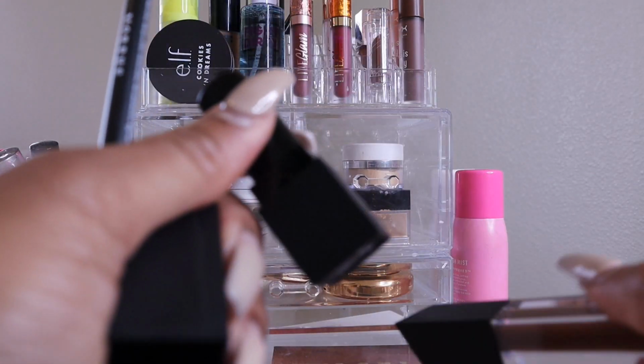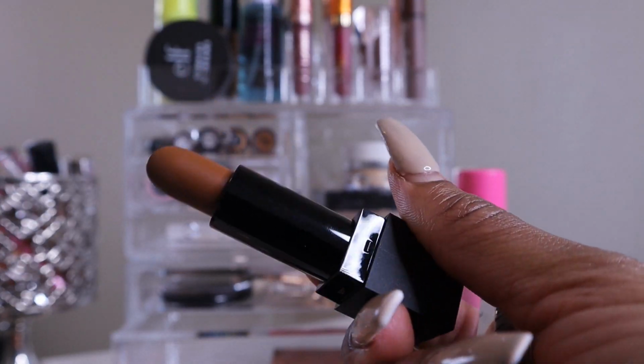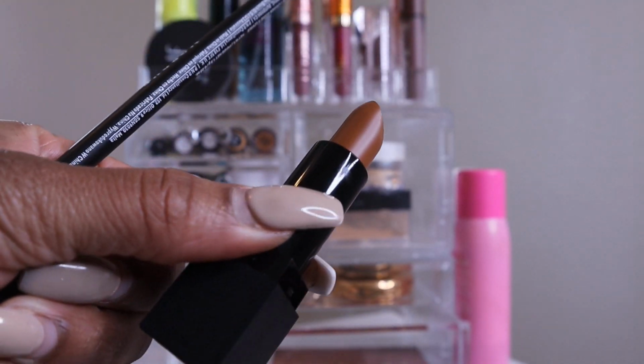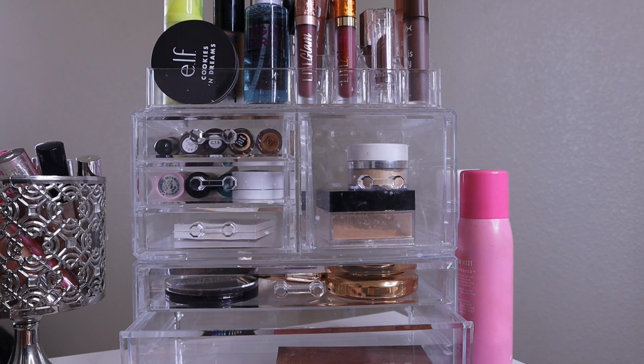And this is what the lipstick looks like. So it's a very pretty brown shade. It's actually looking a little dark on camera, but it's a really pretty brown. So that is everything, you guys. That's everything that I'm adding into my Shop My Stash.